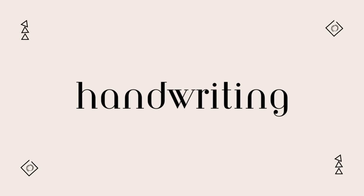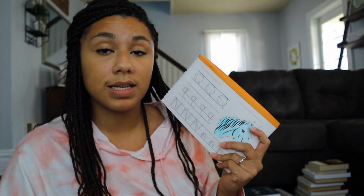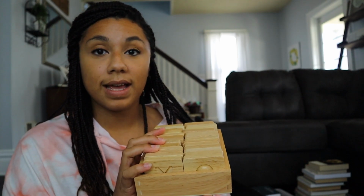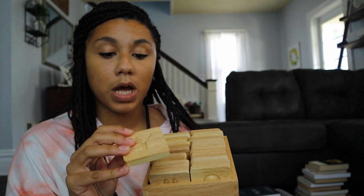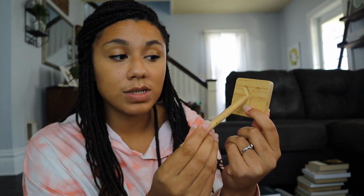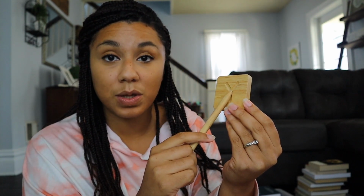For handwriting, I use a couple different things for him. So first of all, I still use the Good and the Beautiful for some of our handwriting stuff. So he is in the level K Good and the Beautiful handwriting, and he has started that already. And then we also have this set of little wooden blocks that are indented where the letter is, and it comes with this little wooden, basically fake pencil, and he uses that to trace the letter. And of course, since it's indented, it kind of keeps his pencil in the right place.